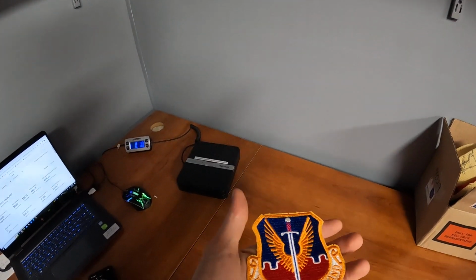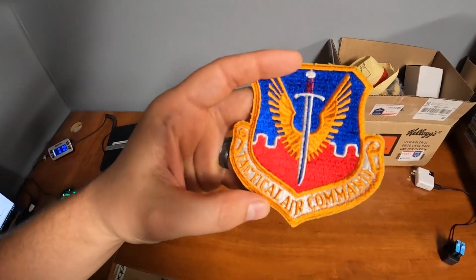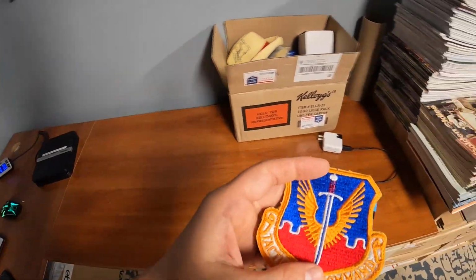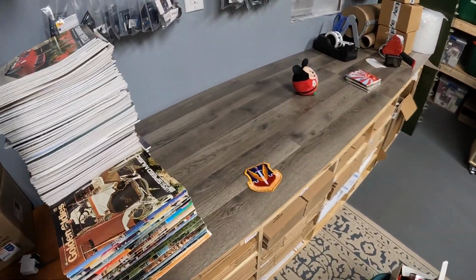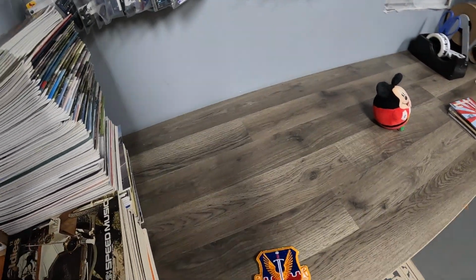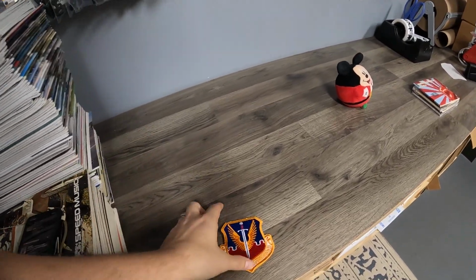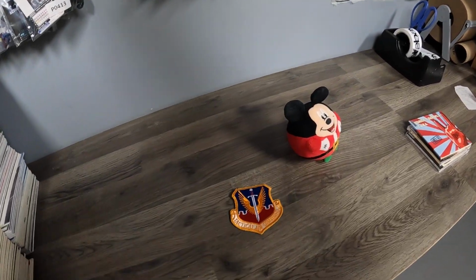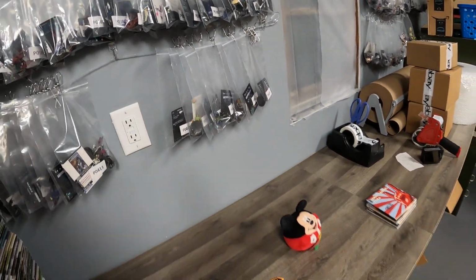Anyway, this is a U.S. Air Force Tactical Air Command 4-inch patch, and that sold. I took an offer. I had it on 15% off, marked down, which I think brought it to 37 something, and I took an offer for 35. So that patch sold for $35 plus shipping. There's something going on out there. I don't know if you can hear those sirens or not, but okay.